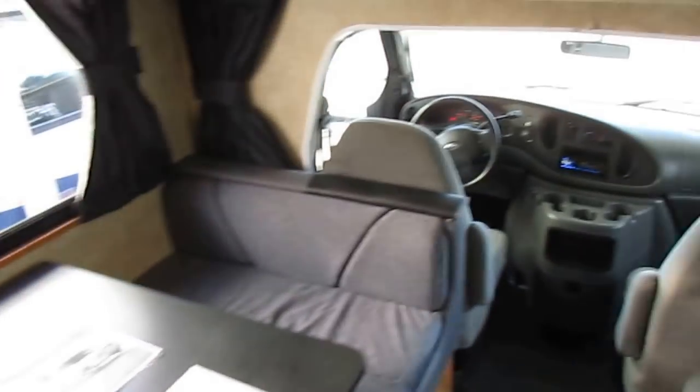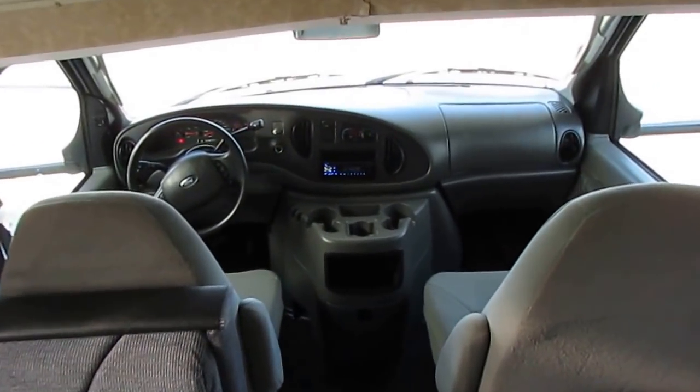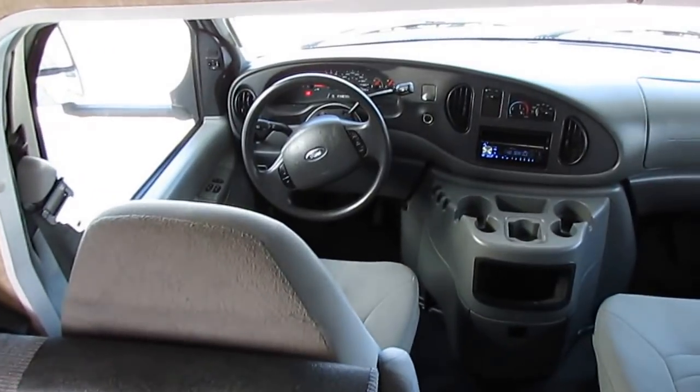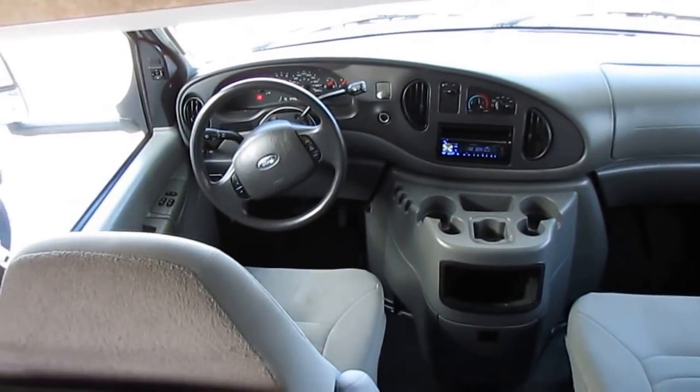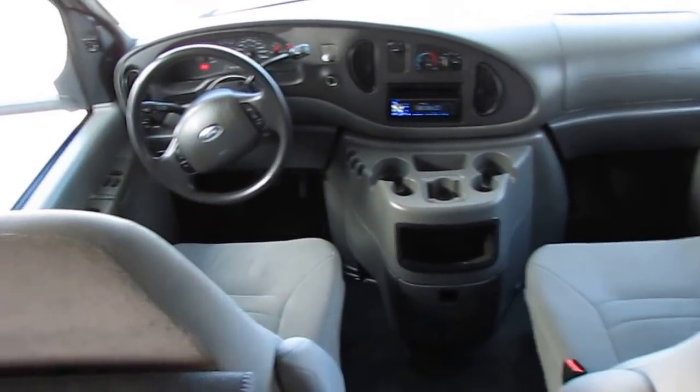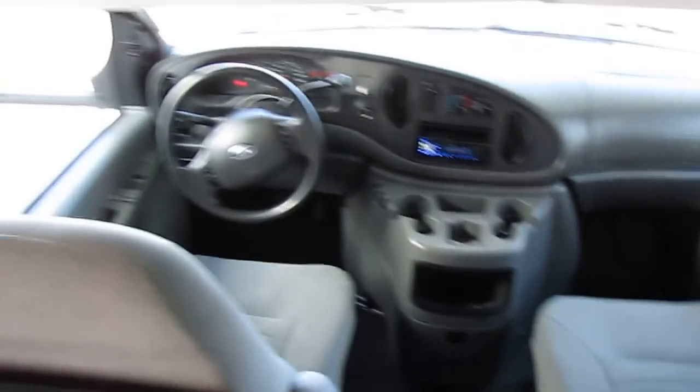Got the furnace on. They left the TVs in here. It's got 2 big TVs. No check engine lights. That red light's just a brake light because I got the parking brake set. CD stereo, tilt, cruise, power windows, power locks. Got a queen bed in the cab over, and most importantly, no signs of leak damage up here.